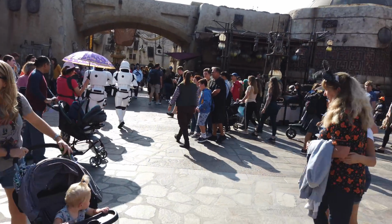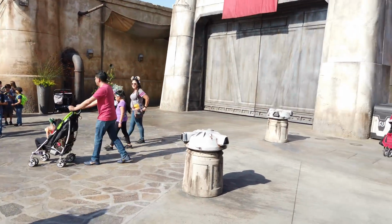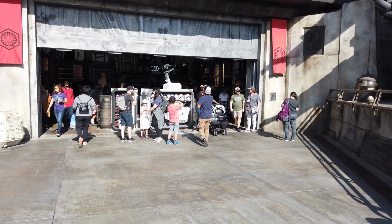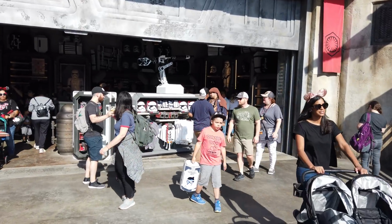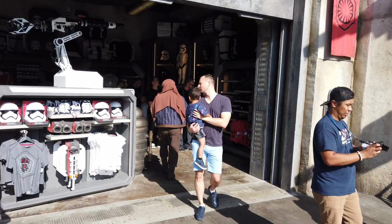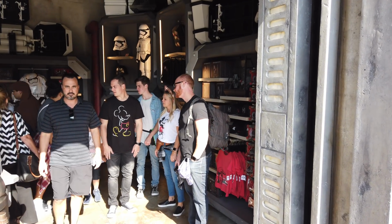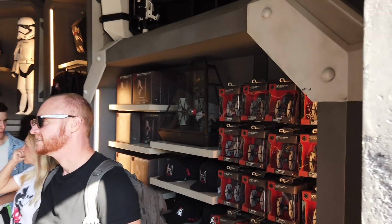And I will say the fact that in this whole land people are in costume, in character, that's what makes it pretty neat. The planet that this is on is called Batuu, and the people who live on Batuu speak Batuese. By the way, if you want to know more about the language they speak here, I've got a whole video on that. And so in this walkthrough, I'm going to take you through the shops, I'm going to take you through the restaurants, so you can get a little bit of an idea of what's for sale in here.